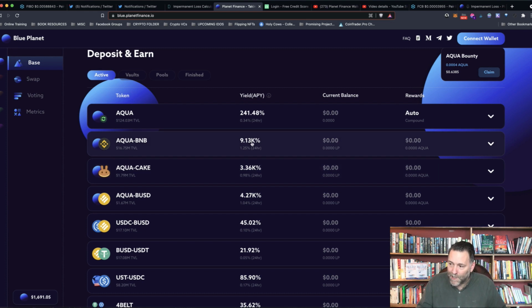This figure is so high because the $1,691 price of Aqua, shown here in the bottom corner, has shot up recently. Only a few weeks ago, the Aqua token was $200. I discovered it when it was $850, so I got in at that price, but it's doubled since then, and it could double and treble from here as well. So this is why this figure is so high.